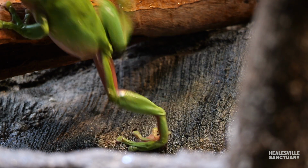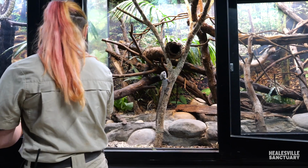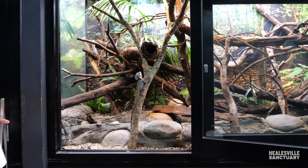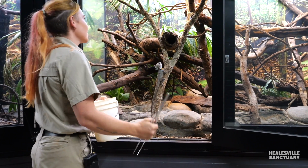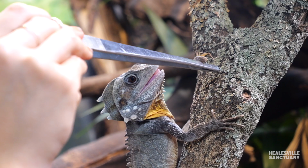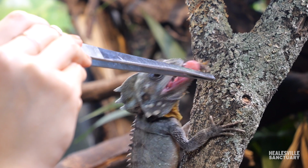Frogs are endless stomachs. There are a couple of frogs in here who will attempt to eat all of the crickets, and if that is what we did every time, that one frog would get all the food and everyone else would get nothing. So we do a little bit of tongue feeding. I normally feed Franklin a little bit first, so he is our male Boyd's forest dragon.